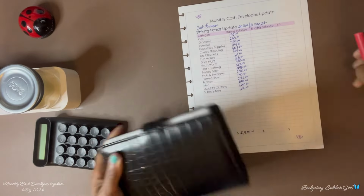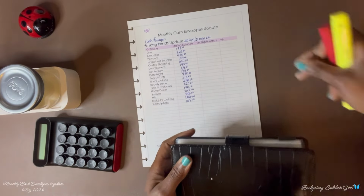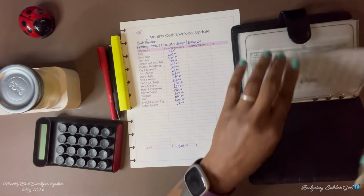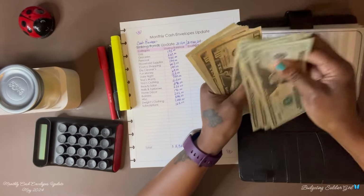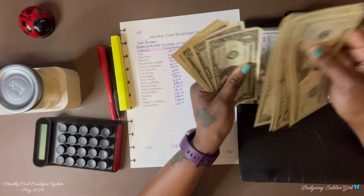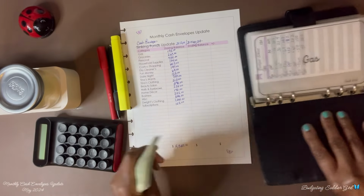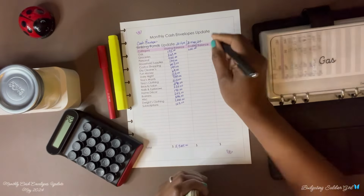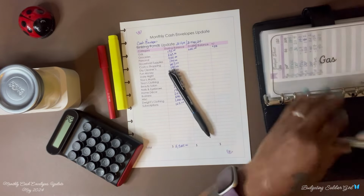my gas envelope. And I am going to move this here. In gas, I have $200. So I have plus $28.